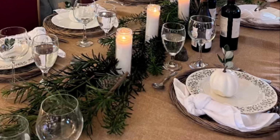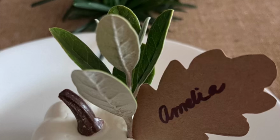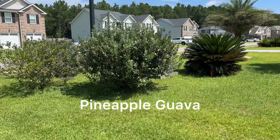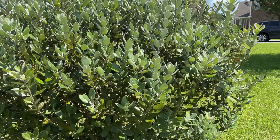Did you notice the little pumpkin had a little leaf set with a name tag? Well, these leaves come from a bush that I have outside that I love called the pineapple guava. And I love it for the leaf structure because it's beautiful, but also the fruit is yummy. And I do have a video of that if you want to watch it.